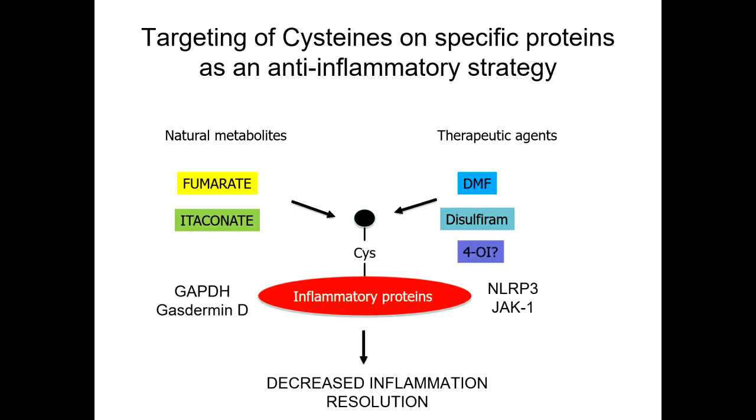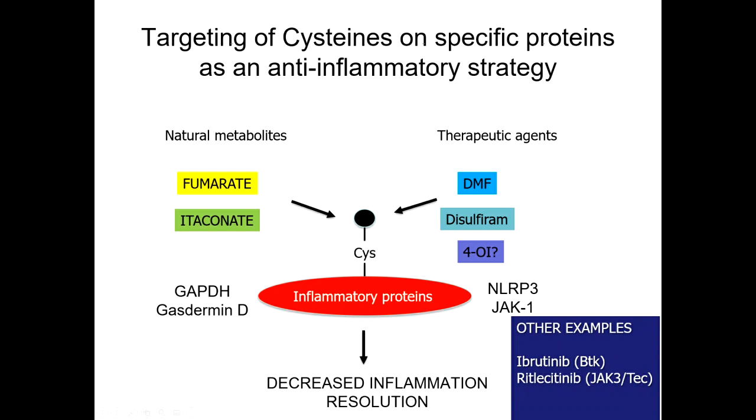So again, the overall concept from that last lecture with the therapies is to do with cysteine modification and modification of proteins. I told you how itaconate can modify proteins that are inflammatory. Dimethyl fumarate can as well. Fumarate itself can from Krebs cycle. That was a recent thing. Things like GAPDH in glycolysis, gasdermin in pyroptosis. And then these drugs, DMF, disulfiram is a drug that's used to treat alcoholism actually. That modifies inflammatory proteins. NLRP3, JAK1, we think the 4OI. Now that is mimicking itaconate. That's the itaconate derivative. And that might decrease inflammation and provoke resolution. So we think modification of proteins by metabolites on cysteine could be a very important area to consider as well. There are drugs out there already that can do it, BTK inhibitors and so on. So that was the last thing I wanted to mention.